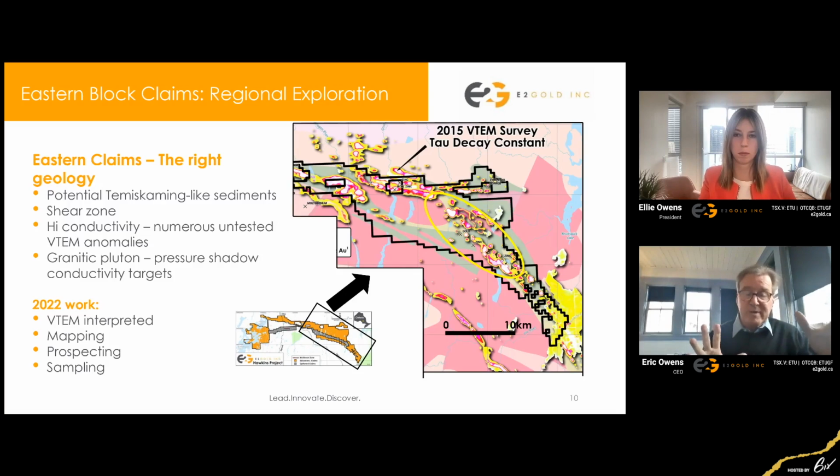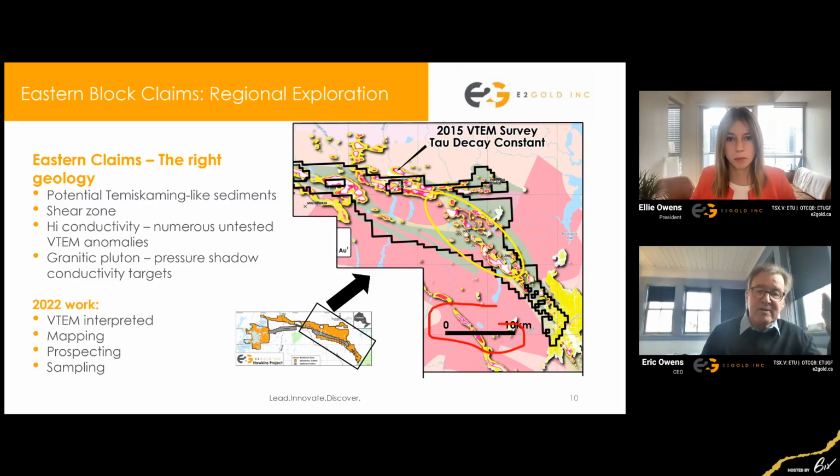Very little work has been done on these. We do have some historical drill holes scattered around. Remember, if you look at the scale here, this whole distance is at least 40 kilometers long, so it's a big piece of property.